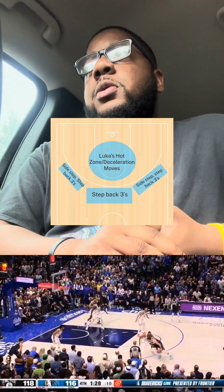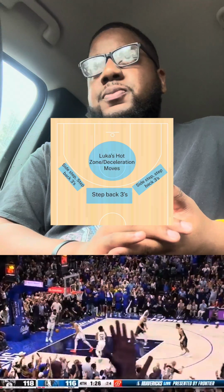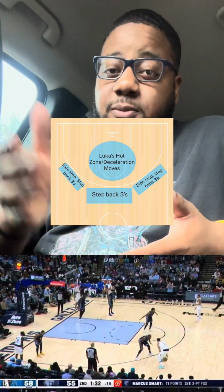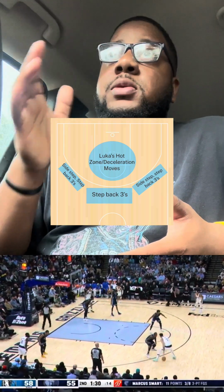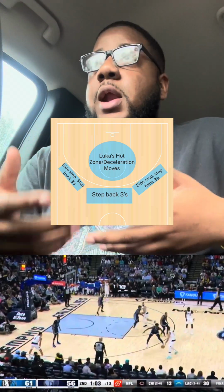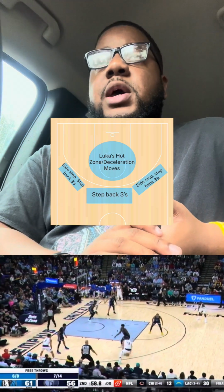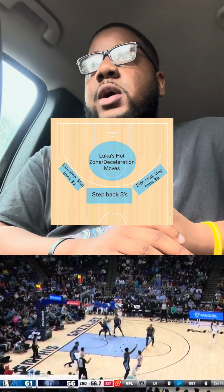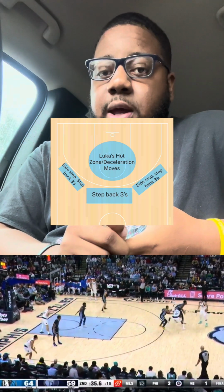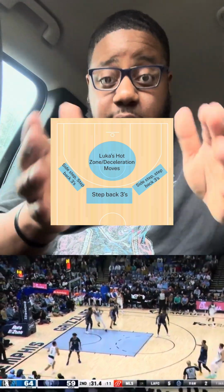And Luka is pretty much one of the most dangerous isolation scorers, and you've seen it throughout his career. If anything, you've seen it no more than in the Western Conference Finals against the Timberwolves, where it was a lot of isolations, a lot of mismatches, and Luka just went in. Like I said, you've seen his highlights of how great of an isolation scorer he is. You're not going to force him to play at a slow pace or fast pace. He's going to play at his own pace.